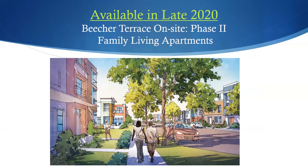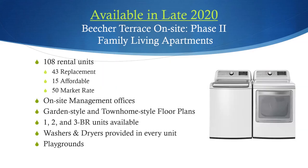All right. So our next phase now is just talking a little bit on our family phase, which is phase 2. Of course, it's late 2020, maybe a couple of delays on construction with everything that's going on in our world. But we do have phase 2, our family phase. It's made up of townhomes, and we also have walk-up style residential buildings that serve our families. It's 108 rental units on this phase, comprised of replacement units, affordable housing units, and market rate units as well.